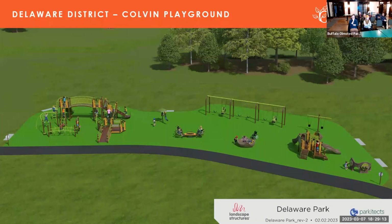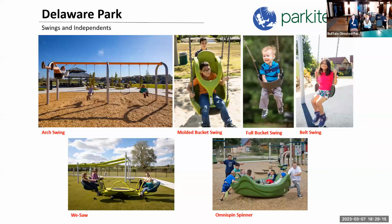But again, those freestanding things, we've got everything in the view on the page at this moment. You could see that turf application with the WeSaw, and again, this is great for ADA accessibility because even the kids that can't get into the seats can go right into the center and have a good time in there. And then the Omni spinner, if any of you guys have been out to MLK Park, got one of those guys in there.